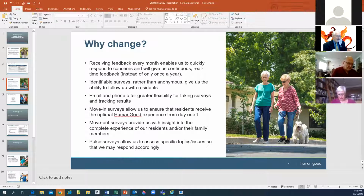The move-in surveys, we really want to make sure we're hitting it right from the very beginning. One thing that I have found is that if we give people an orientation too soon after they've moved in, like a month later, they don't remember half of it because there's too much stuff. So we do like to circle back a month or so later to make sure that now that you've had a chance to acclimate, you can ask more intelligent questions based on a month's experience.